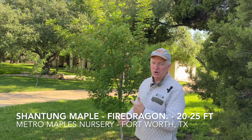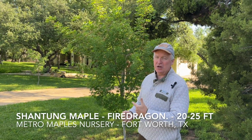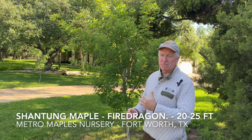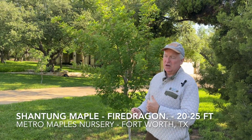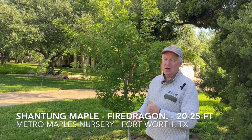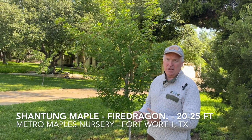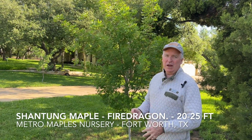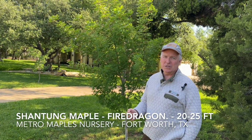Okay, so this is one of the varieties of the Shantung maple, which I understand originates in China. It's brought over to the United States. It adapts well to Central Texas soils. It adapts to the heat, the poor soil quality, the alkaline, the high pH. So it's just an absolute. If you can't have a bigtooth maple, this is my second recommendation.